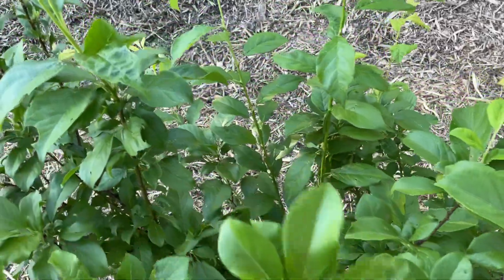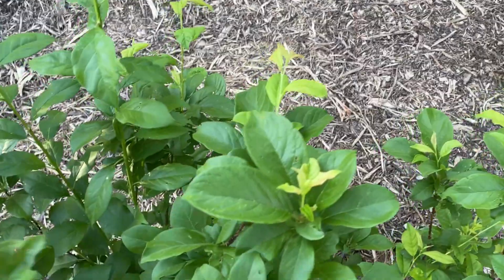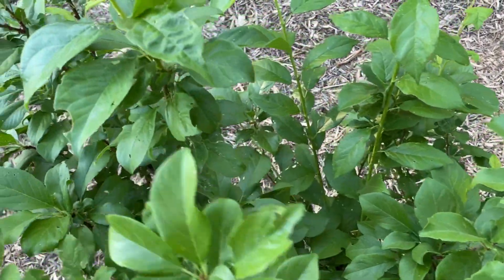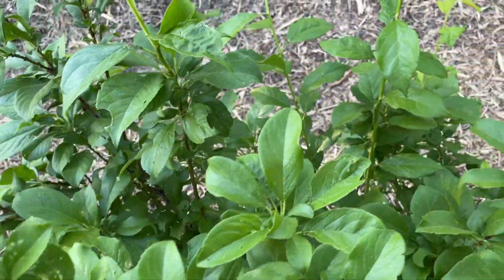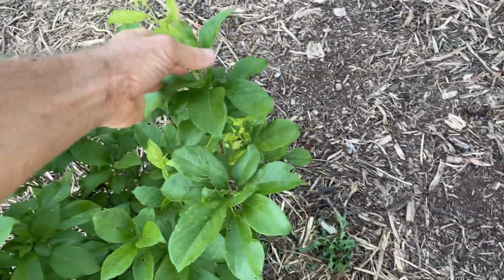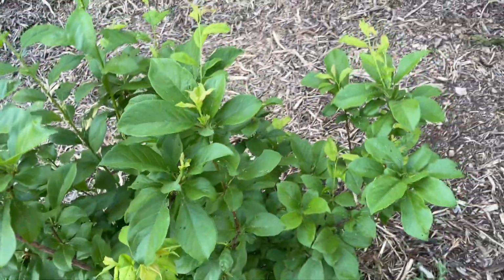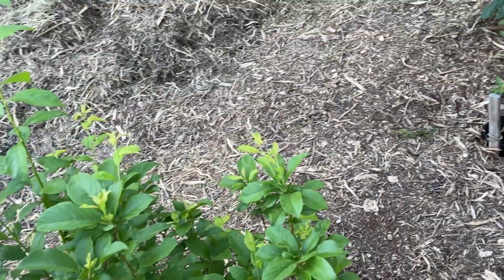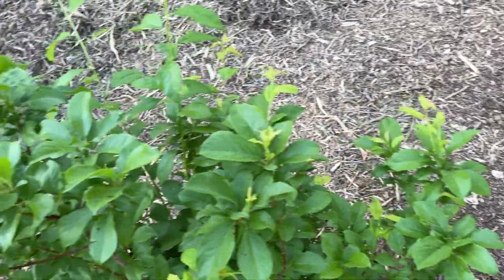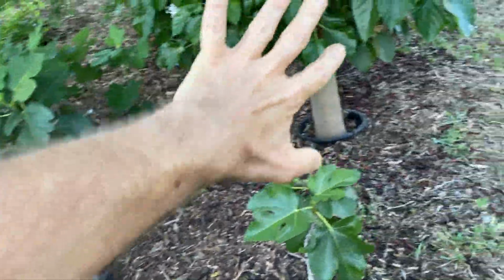So I don't know if that's a pollinator issue or if it's just too young. I'm going to go on that assumption, it's most likely. It just flowered, it just chose not to set the fruit, and that's what some of these young trees do. This is not the only one that flowered heavily and didn't set any fruit. So I'm going to ignore everything right here for the moment.